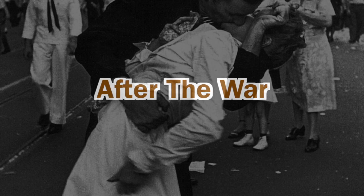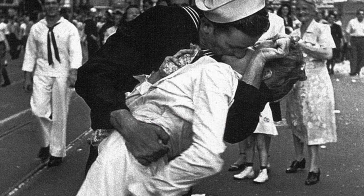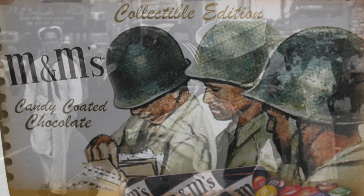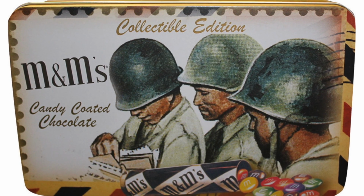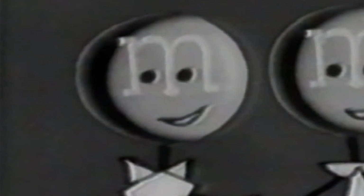When the war concluded in 1945, the returning troops continued to want M&Ms as a snack, which helped to keep up demand, but it wasn't until 1948 that M&Ms were finally released to the general public for sale, and they would become a huge hit almost immediately, with combat veterans and civilians alike.